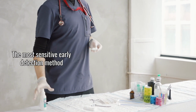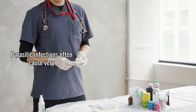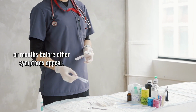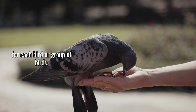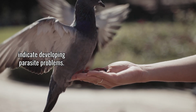The most sensitive early detection method is monitoring water consumption patterns. Parasitic infections often cause very subtle changes in drinking behavior weeks or months before other symptoms appear. Install measuring devices on water containers and track daily consumption for each bird or group of birds. Increases as small as 10–15% can indicate developing parasite problems.